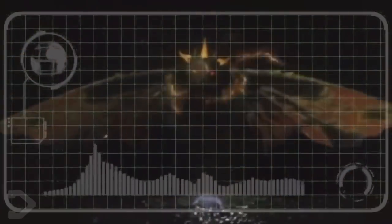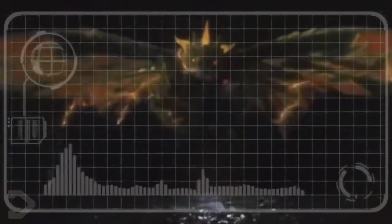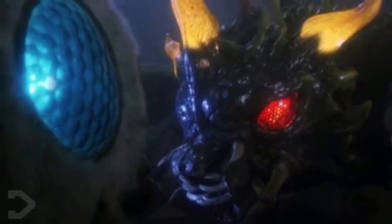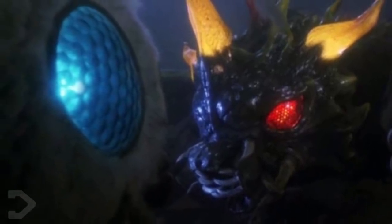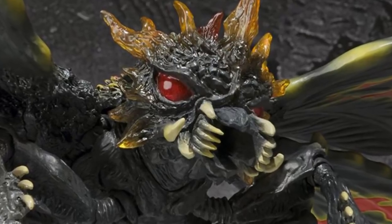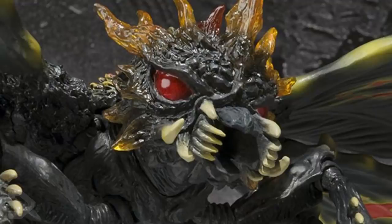Mothra was a massive hit during the Showa era, so the Heisei era set out to create a yin to Mothra's yang in the form of Batra. Legend has it that the ancient race of humans was able to control Earth's climate, so in retaliation, Mother Earth herself created Batra, a dark version of Mothra more or less.